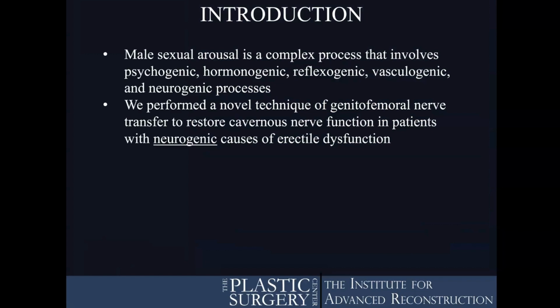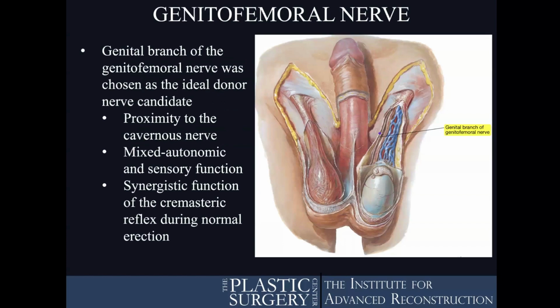So as I was mentioning, male sexual arousal is a complex process. It involves psychogenic, which is the mind, hormonogenic, which is hormones, reflexogenic, there's a reflex arc to the spine, vasculogenic, which is the blood supply, and neurogenic process. We perform a novel technique of genitofemoral nerve transfer to restore cavernous nerve function in patients with neurogenic causes of erectile dysfunction. So the cavernous nerve is the nerve that causes erections, okay?